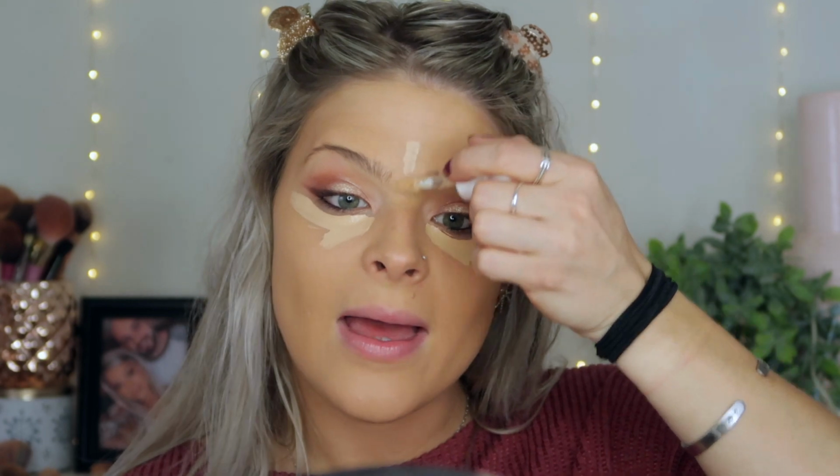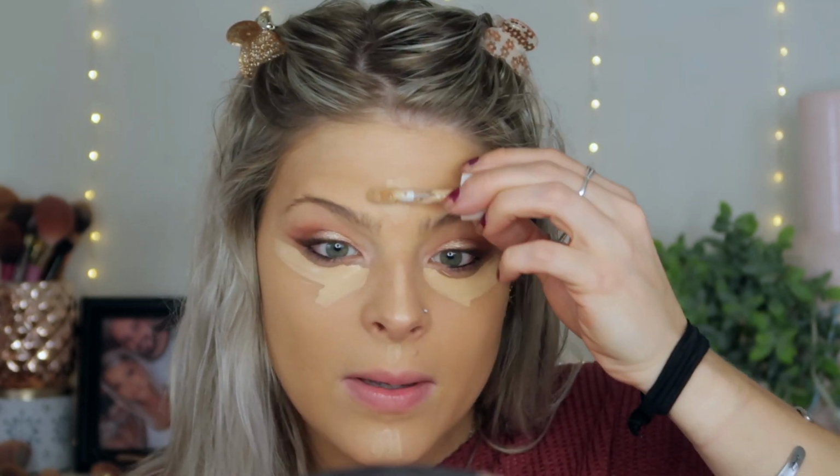I'm just going to apply that anywhere that I normally would do my concealer. So right down the bridge of my nose, and a little bit right here. I'm going to go back in with this, and I'm just going to blend that right out. I can tell that this is definitely a thinner concealer. It's not as full coverage as a Tarte Shape Tape or something like that, but it's blending out really, really nicely.